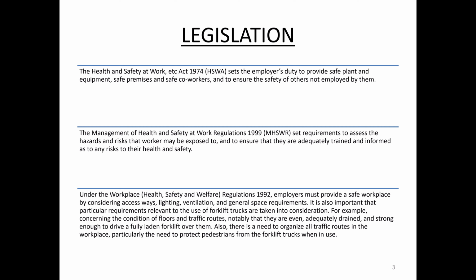Under the Workplace, Health, Safety, and Welfare Regulations, 1992, employers must provide a safe workplace by considering access ways, lighting, ventilation, and general space requirements. It is also important that particular requirements relevant to the use of forklift trucks are taken into consideration. For example, concerning the condition of floors and traffic routes, notably that they are even, adequately drained, and strong enough to drive a fully laden forklift over them.